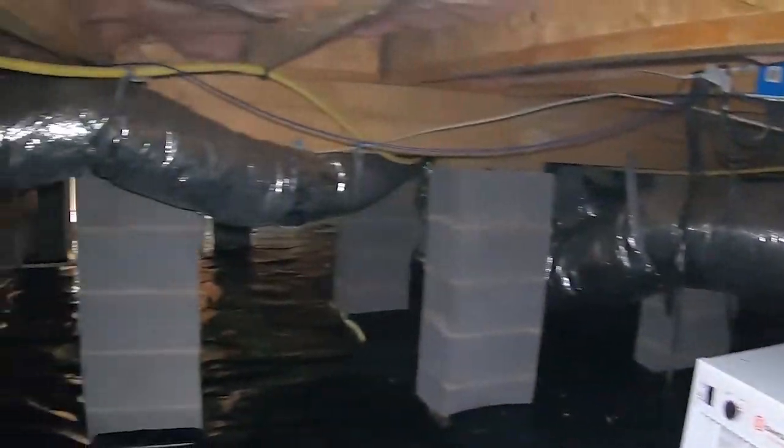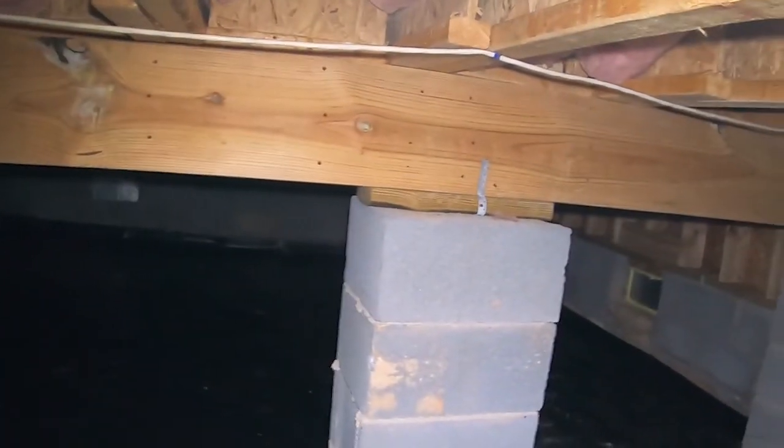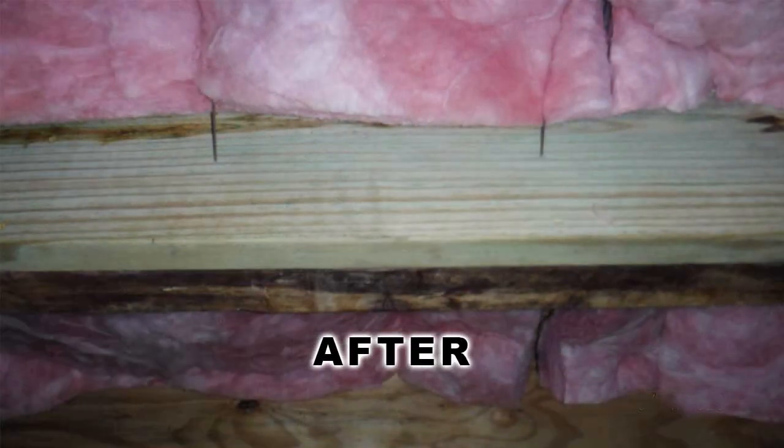As we walk around the rest of the crawl space, you see this engineered floor system. The drop girder is really cleaned up nicely. There was a significant amount of microbial material. As you'll see periodically through the video, I did take some pre-construction photographs that I'd like for you to see, kind of before and after, what the mold looked like before and after.